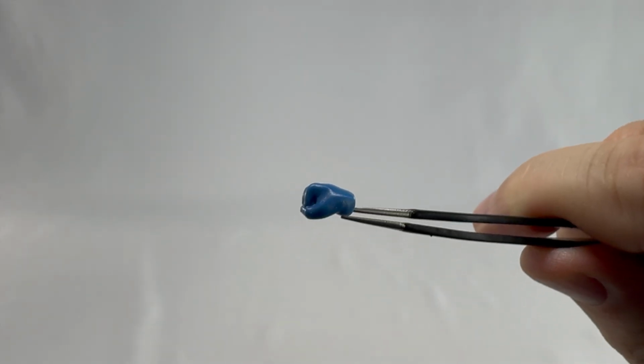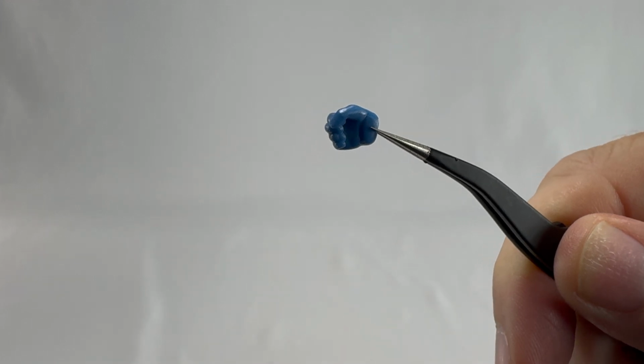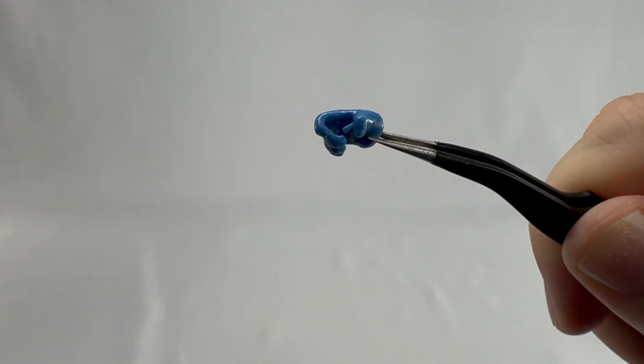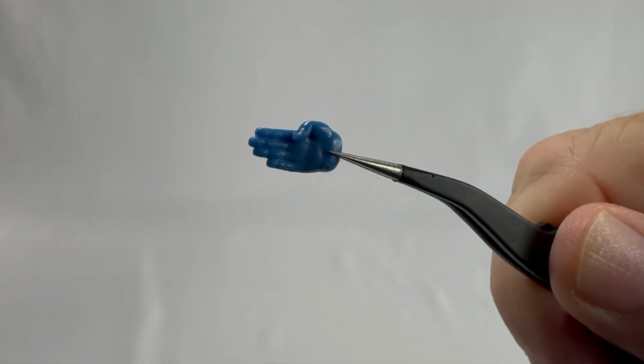Give you an idea of the fists that he comes with. He comes with 2 fists. I'm just going to show you one of each because these are so small. I'm just using the tweezers to grab each one. He comes with a grabby hand for the grapple gun, I believe. You can see, and this is the same as the other side. He also comes with a set of karate chop hands.